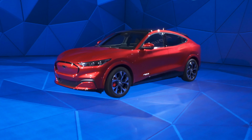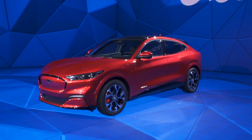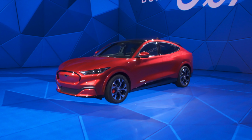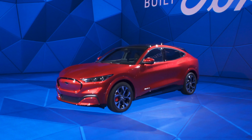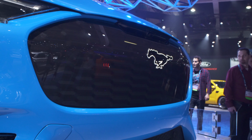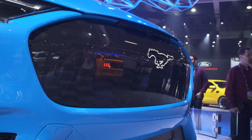All right, everybody, so you all asked to see this despite all the mixed comments coming from the internet. This was the most requested vehicle for me to film here at the Los Angeles Auto Show. So, as you already know, this is the brand new Ford Mustang Mach-E SUV.